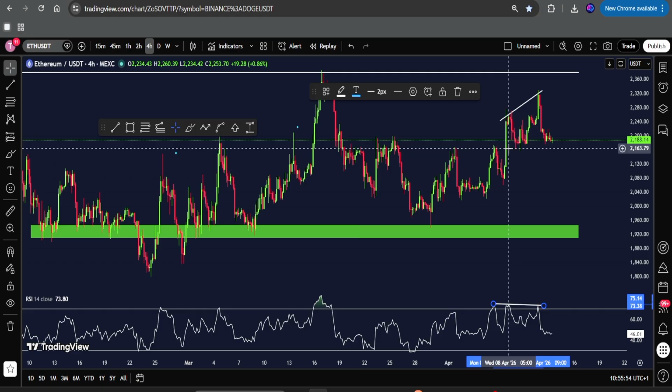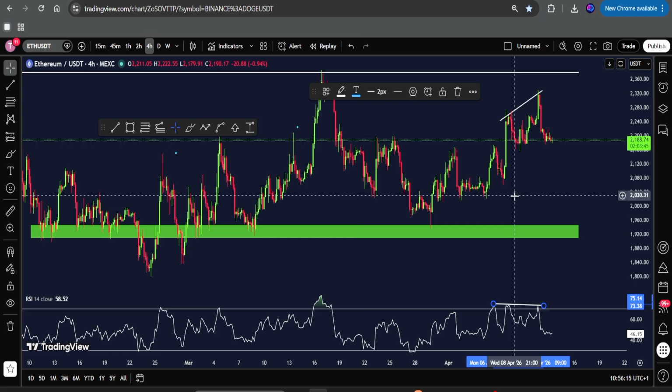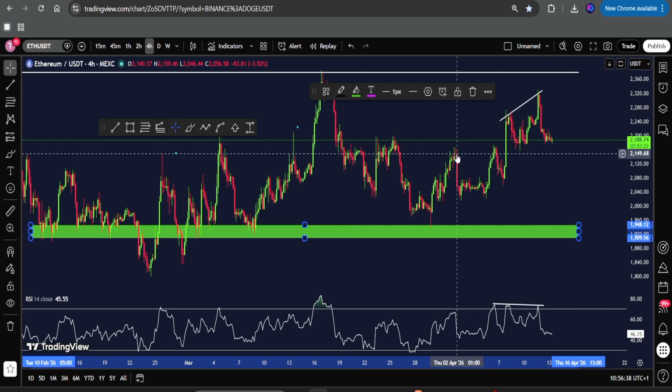Now, the major level of support to look at on this 4 hour price chart, which is the short-term price structure, is sitting at the $2,166 level. And if we fail to hold above this level, another major level of support on the short term is currently sitting at this level right here, the $2,030 level. Let's just say approximately the $2,000 level. And if we break below the $2,000 level, we might be looking to test this $1,948 level. So these are the levels that we need to look at here on the short-term price structure of ETH.